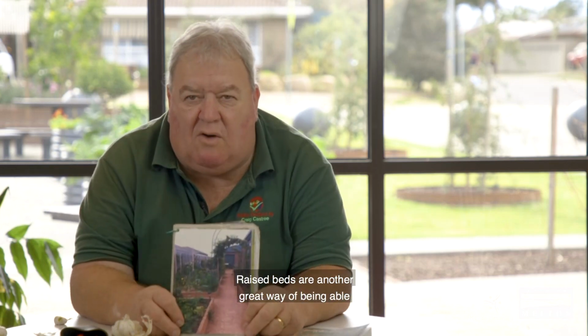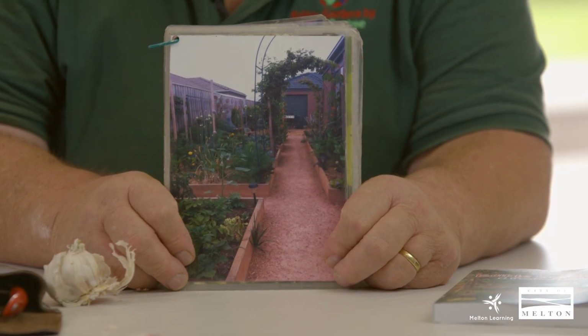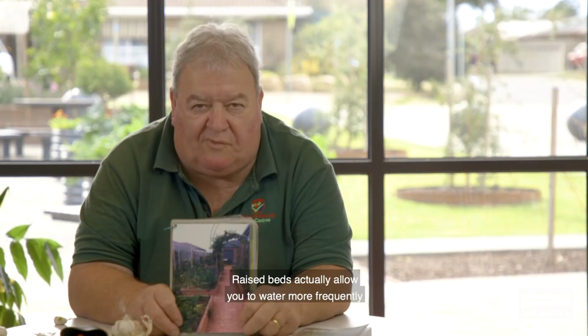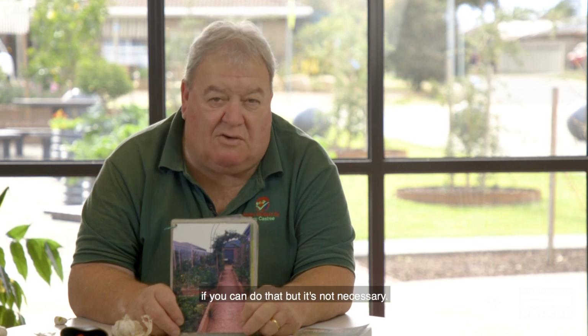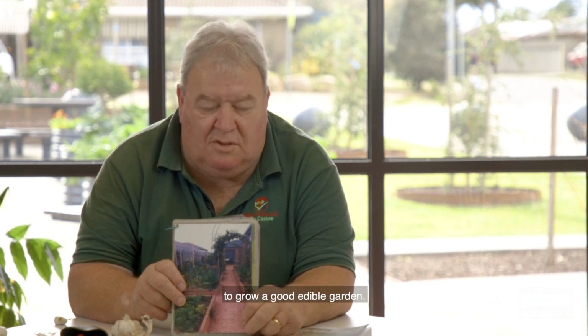Raised beds are another great way of being able to get these things to happen. Raised beds actually allow you to water more frequently, and that actually helps the plant's growth if you can do that. But it's not necessary. You don't absolutely have to have raised beds to grow a good edible garden.